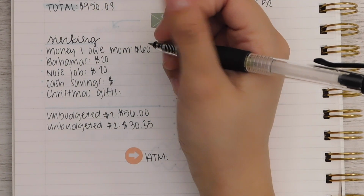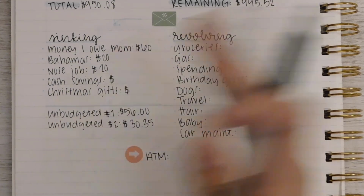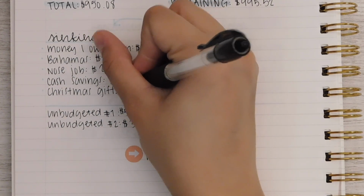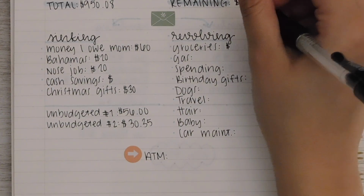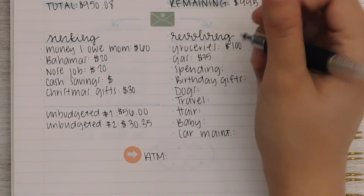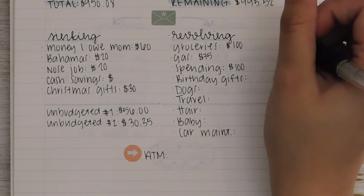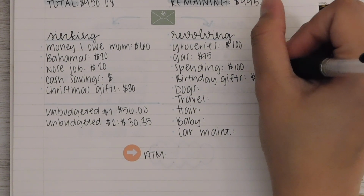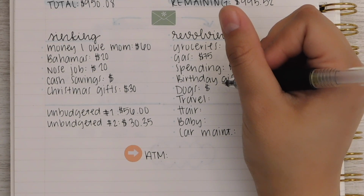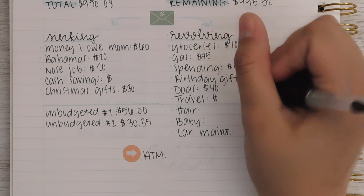Cash savings. So this is what's left over at the end from my previous paycheck, what's in my envelopes from my previous paycheck. Christmas gifts will get 30. Groceries is going to get its regular 100. Gas will get 75. That worked pretty well for me this past time, so I'm just going to continue with 75. Spending will get 100. Birthday gifts will get 20. My dogs will get 40. My travel envelope is getting 30.